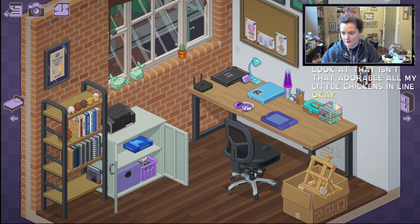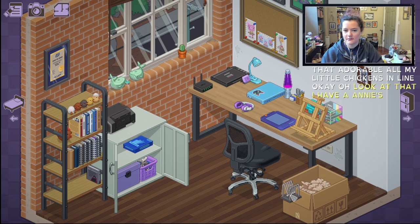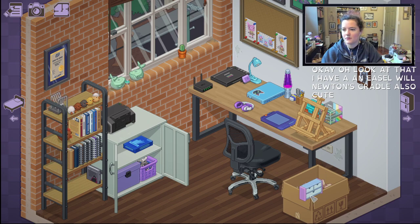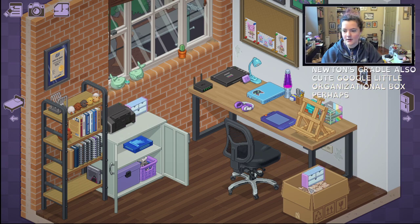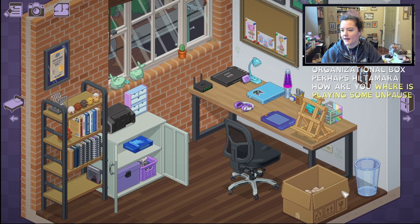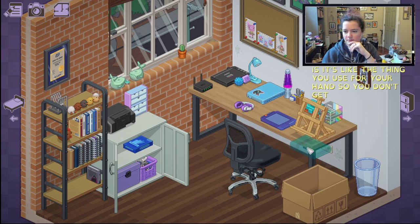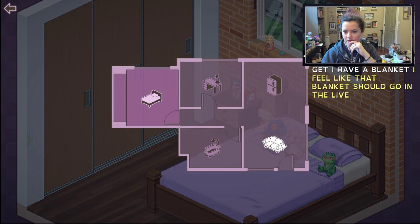Okay. Oh. Look at that. I have an easel. A little Newton's cradle. Also cute. Ooh, little organizational box, perhaps? Hi, Tamir. How are you? We're just playing some unpacking. Little, oh, whatever that thing is. It's like the thing you use for your hands so you don't get, you have a blanket? I feel like that blanket should go in the living room.